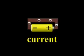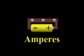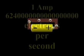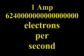Another important quantity related to electricity is current. Measured in amperes, current tells us the rate that electrons are flowing at. Ampere is often abbreviated to amps. Electrons are very tiny. 1 amp means that this many electrons flow through the circuit per second. That's 624 with 16 zeros, a huge number. 1 ampere is the current flowing through a typical flashlight.